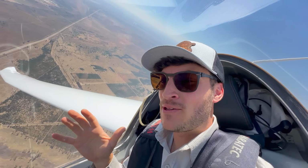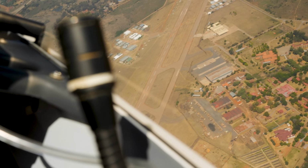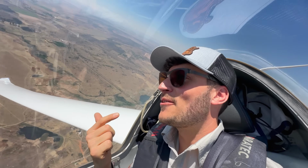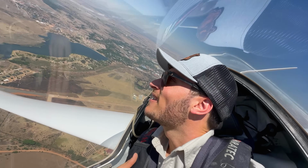Now we are in the first thermal with about 1.8 to 2 meters per second and climbing. On the other side, we can already see a big gaggle with a lot of gliders thermaling in the blue.